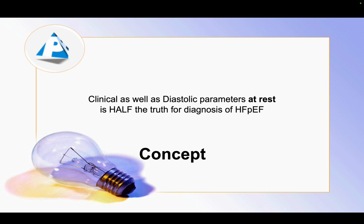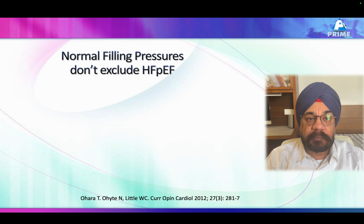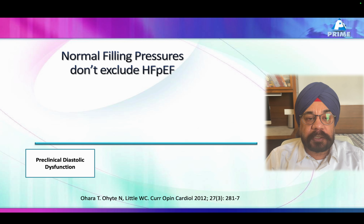Why so? Because it is just half the truth. Whatever we've done till now is just half the truth, because we have taken parameters at rest. What happens is that you have normal filling patterns at rest, but the filling pattern may not be normal during exercise, and the patient gets breathless on exercise. So I think that needs to be done.